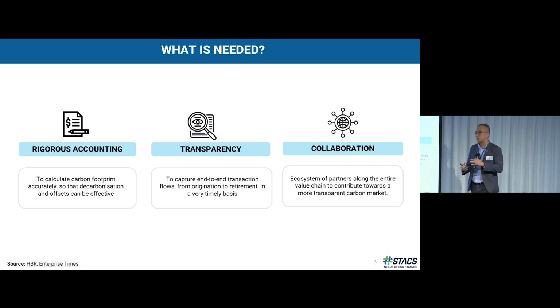So having this context in mind, we think that to design a holistic solution, we're going to need the following features. Number one, as John mentioned, you need to be able to measure what you can mitigate. So we need rigorous accounting. We need to account for the footprint of what we do. It needs to be accurate so that we have a picture of what we are trying to accomplish.